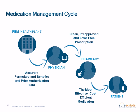This is the situation that we are all working to bring about, delivering that information from PBMs and health plans to physicians at the point of care so they can make those prescribing decisions that are the best for their patients.